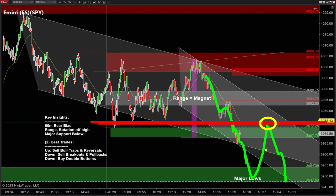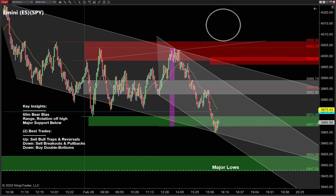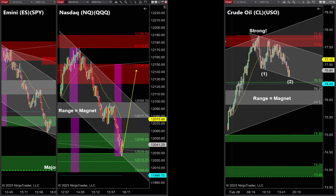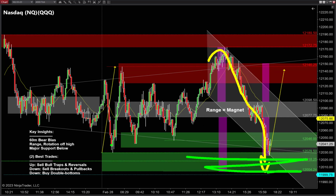I also think there's money to make with a reversal off of that low, right? These double bottom reversals here. So there's definitely no shortage of ways to make money here on both the S&P and the Nasdaq. The Nasdaq is very, very similar, right? We're rotating off that high right now on the Nasdaq. I really don't want to sell down here because we're sitting at support.